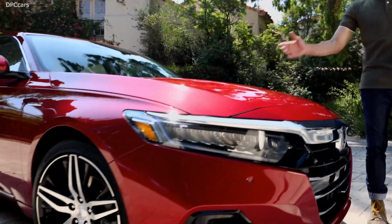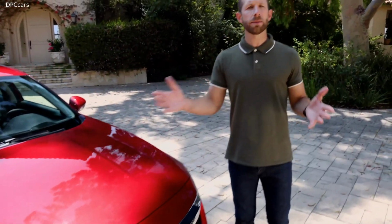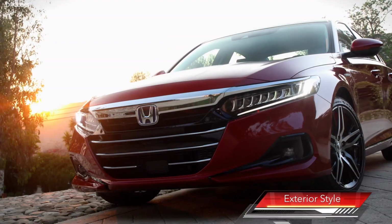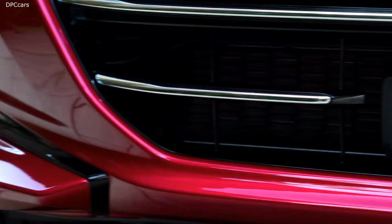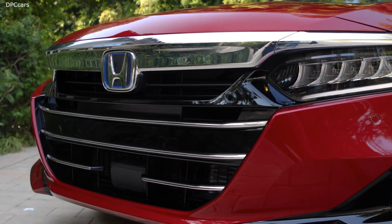All right, so let's start on the outside, where the 2021 Honda Accord gets some subtle but interesting tweaks to what's already one of the most distinctive and upscale designs on the road. The grille's been widened and it gets new chrome accents. Also, the front radar sensor, which is of course part of the standard Honda Sensing safety and driver assistive system, is more effectively integrated as well.